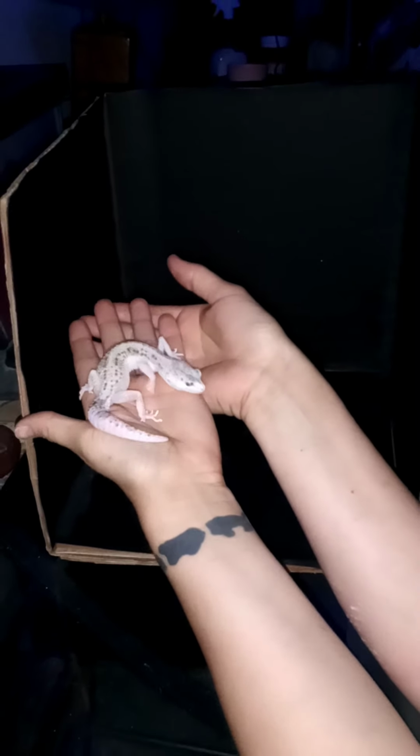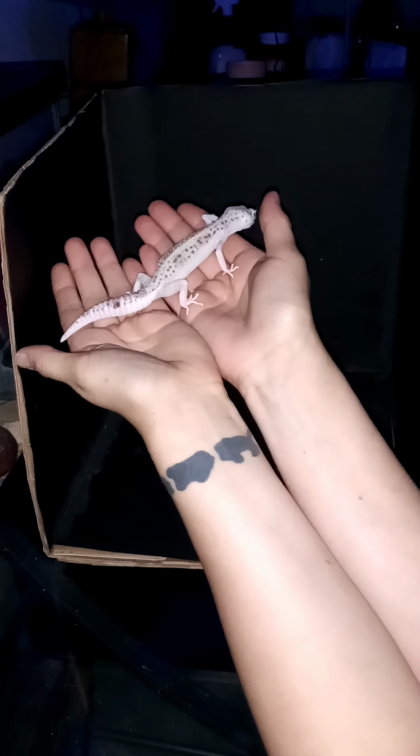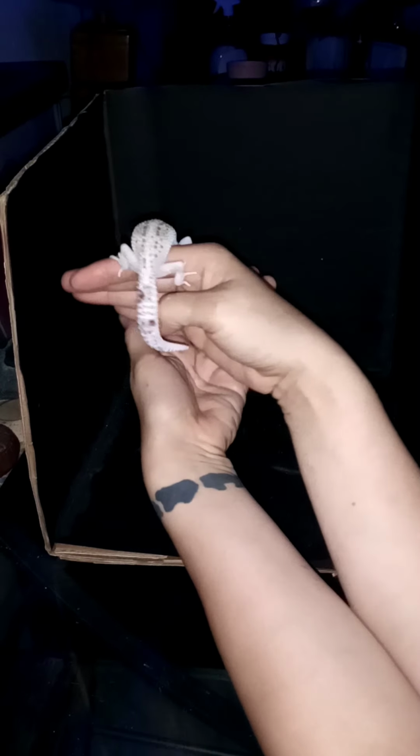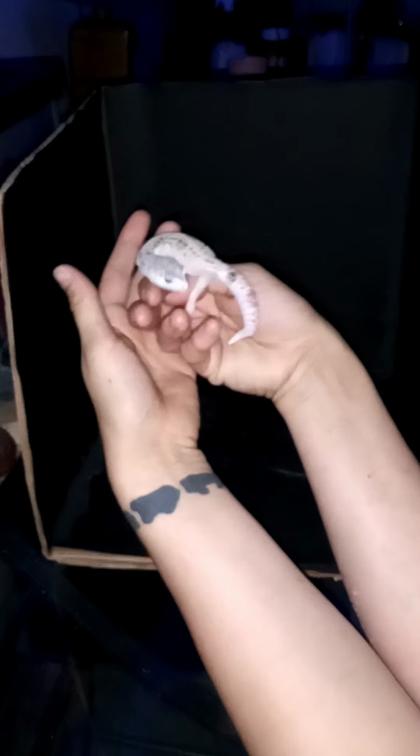Thank you, Raptor family. So I'm starting to handle our trio of girls that came in together: Misty, Rona, and Pocky, just due to the fact that they've been here for a couple weeks now. They're settled in. We've been observing them, watching their stools, and making sure they're eating well. They seem pretty healthy, and since they will be coming out of quarantine within a week or so, it's time to start getting them ready to be handled and used to people.